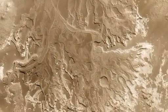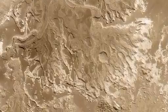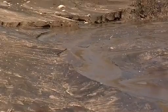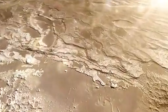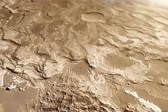That same river system in Eberswalde has left evidence of a delta. Just like the Mississippi River Delta, these things form when muddy, silty water deposits its silt, its mud, into a formation, into a standing body of water like a lake. And so you have people that study deltas on Earth who think that's the place Curiosity should go.